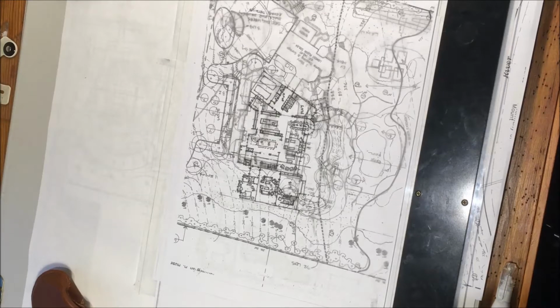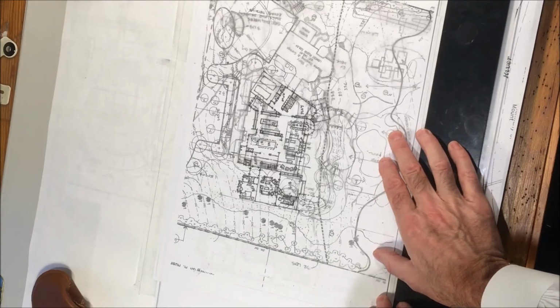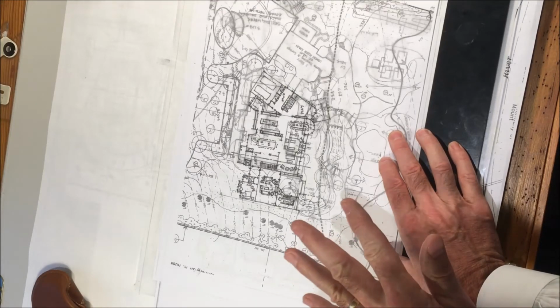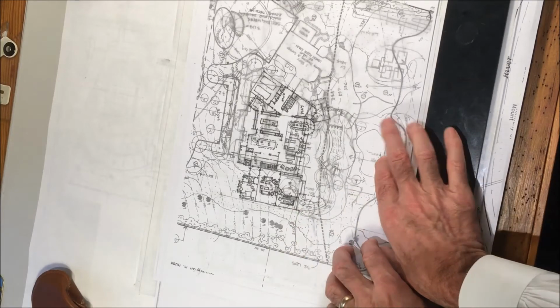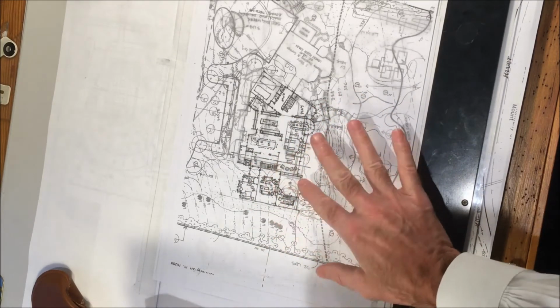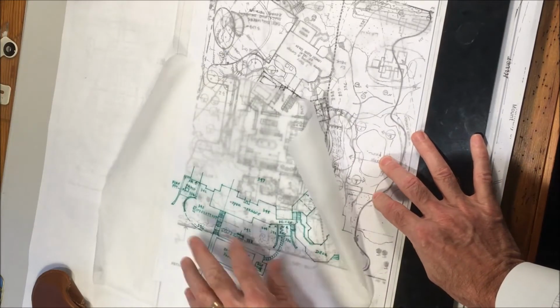Hi again, Doug VanderHorn. We're talking about the design process for one of our unique homes. In our last segment, I had just finished this sketch on the site of the existing house. What I've done here is I've photocopied it just so I can clean things up a bit and start looking at the site work around it.